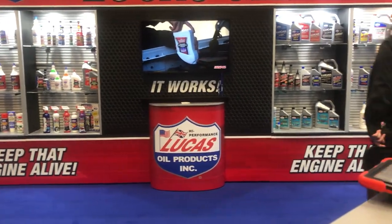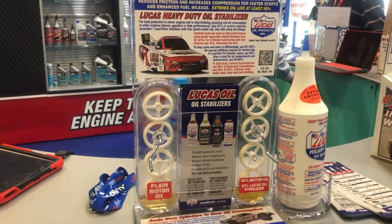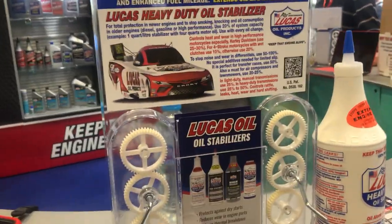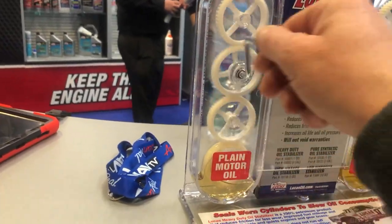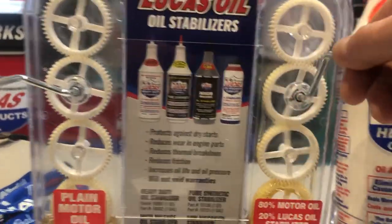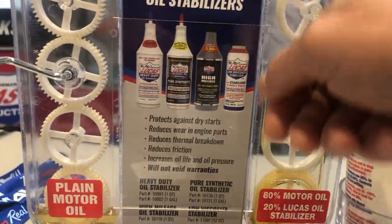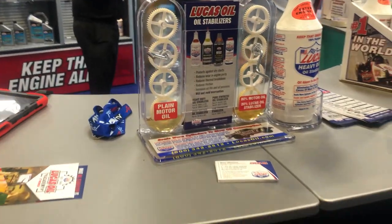Yeah, please do. What we have to show you is a Lucas stand. And we have the classic gear wheels. How many times did I used to play with this at my motor factors years ago? You can't see the oil go up on the plain motor oil, but you do it with a Lucas, you can. Never known if that's a valid test or not, but I've had loads of fun playing with that over the years.